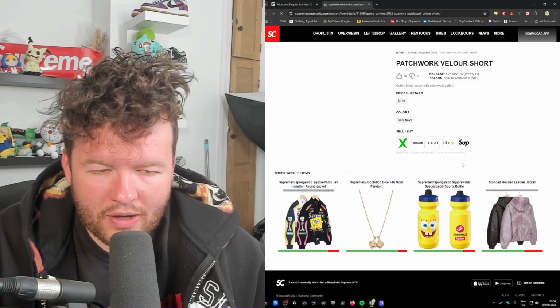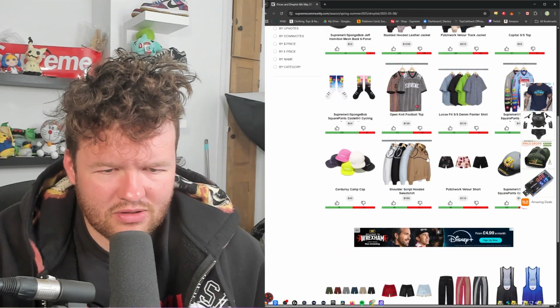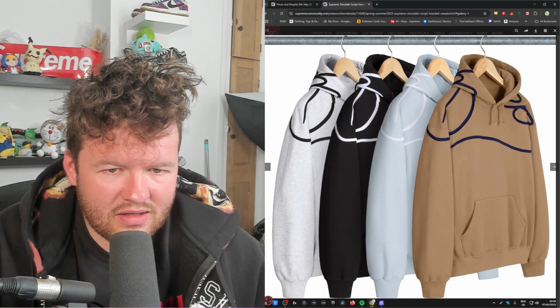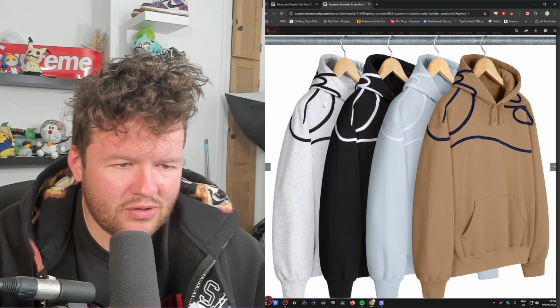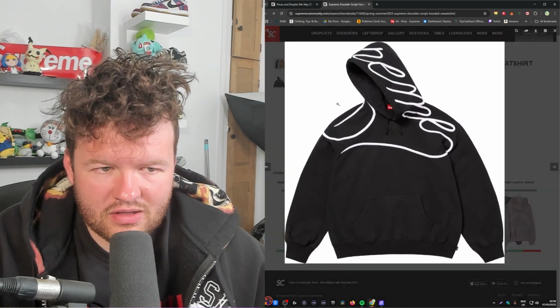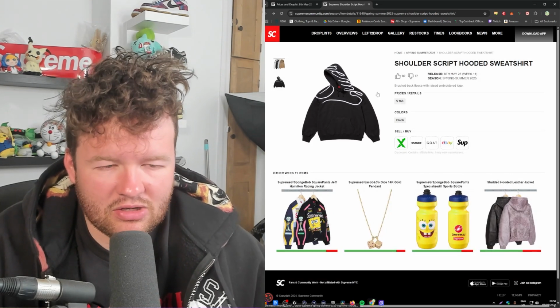But let's check out. We've got some patchwork velour shorts. Yeah, these are not it for me personally. I'm not liking these. Shoulder script hooded sweatshirt. Yeah, this is also no from me. I don't get what Supreme are doing here. You can't even read it, and when you wear this stuff, it'll not be readable. It just looks awful in my opinion.